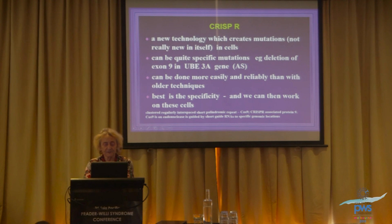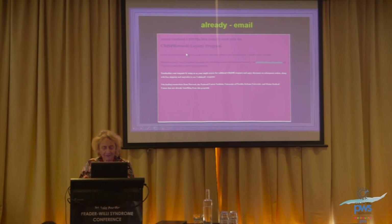Now, another new technology which is a breakthrough is CRISPR, and that stands for Clustered Regularly Interspaced Short Palindromic Repeats. These are very important, and they are new. You can create mutations in cells very specifically, not just any old mutation, like deleting a big area, which has been known already, so that's not really new. These are extremely specific, and you can do a lot with CRISPR cells. Within 2 months of first hearing about CRISPRs, the next thing you get is an email telling you that if you buy it from this place, you can get into a loyalty program. Well, that has got to mean they're here to stay.